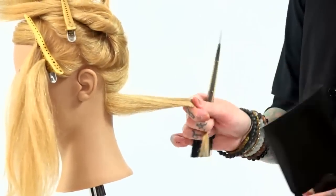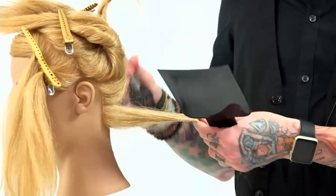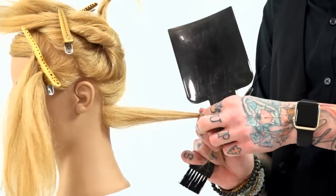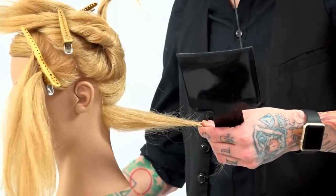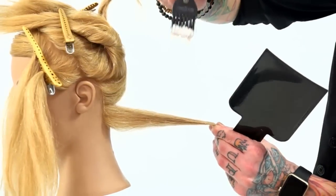All right. So now you're going to hold the hair wherever you want your blonde to come together. We're going to create two lines. I'll get more into this as we keep going. But I'm holding it down towards the end because, again, like I said, I don't want it to be too blonde, but still red.